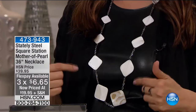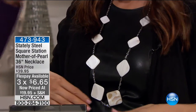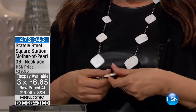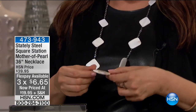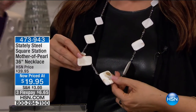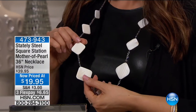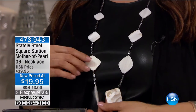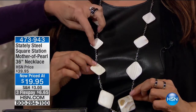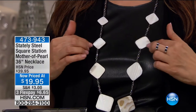I love the idea of having that light around your face. Having good white jewelry that's genuine is practically impossible. That much mother of pearl for $19.95, seriously? And because it is natural mother of pearl, each piece is different, hand done. The lighting in here isn't capturing the beautiful striations. It's got these striations that are absolutely gorgeous.